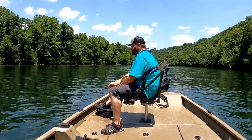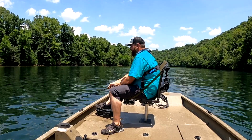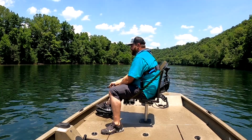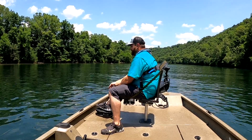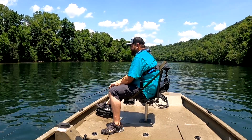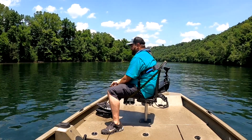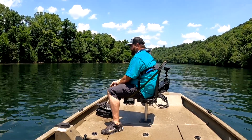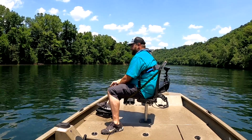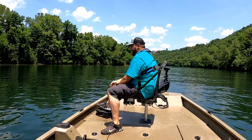Ooh, that was a fish. It's funny how they come up behind them worms and try to grab them. I'm trying to set the hook, but they're definitely not biting it very hard.